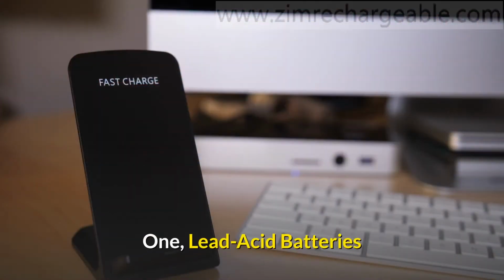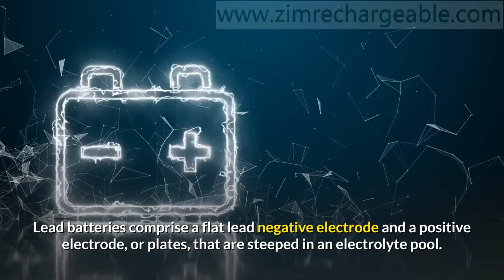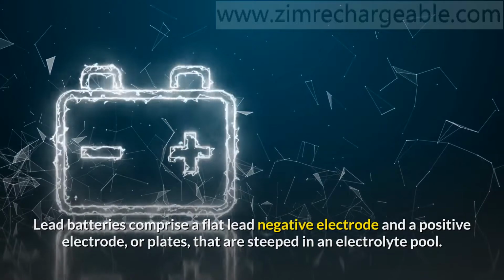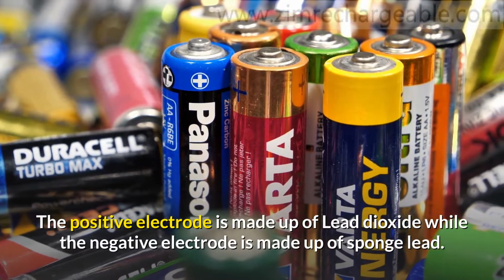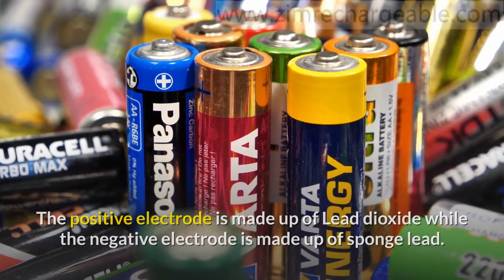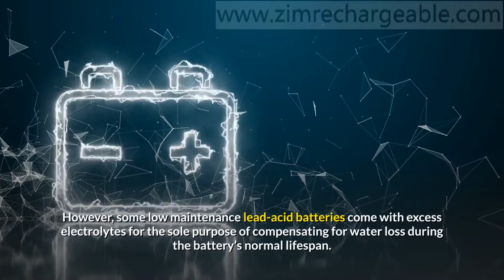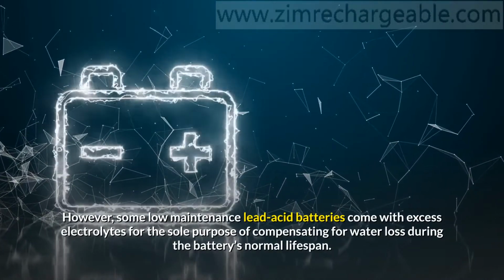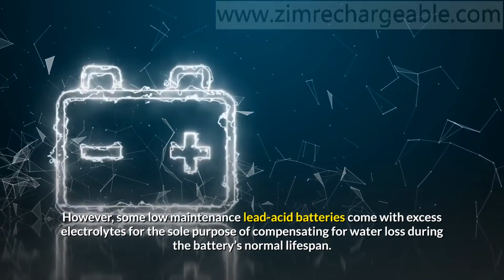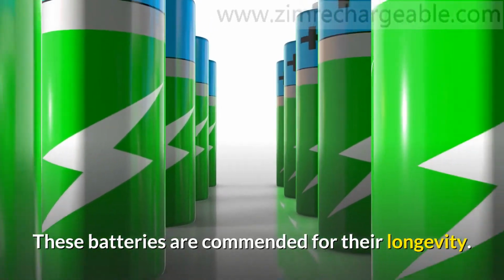1. Lead-acid batteries. Lead batteries comprise a flat lead negative electrode and a positive electrode, or plates, that are steeped in an electrolyte pool. The positive electrode is made up of lead dioxide while the negative electrode is made up of sponge lead. For most lead batteries, water is added. However, some low-maintenance lead-acid batteries come with excess electrolytes for the sole purpose of compensating for water loss during the battery's normal lifespan. These batteries are commended for their longevity.